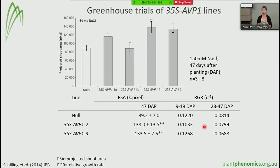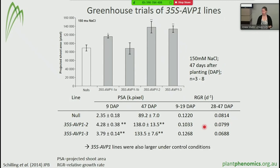So we wondered, how can they be bigger if they don't grow faster? The answer was that on day 9, when we started imaging, those transgenics were already significantly bigger than the nulls. So the bigger size at 47 days was really a result of early vigor, very early on in the development.